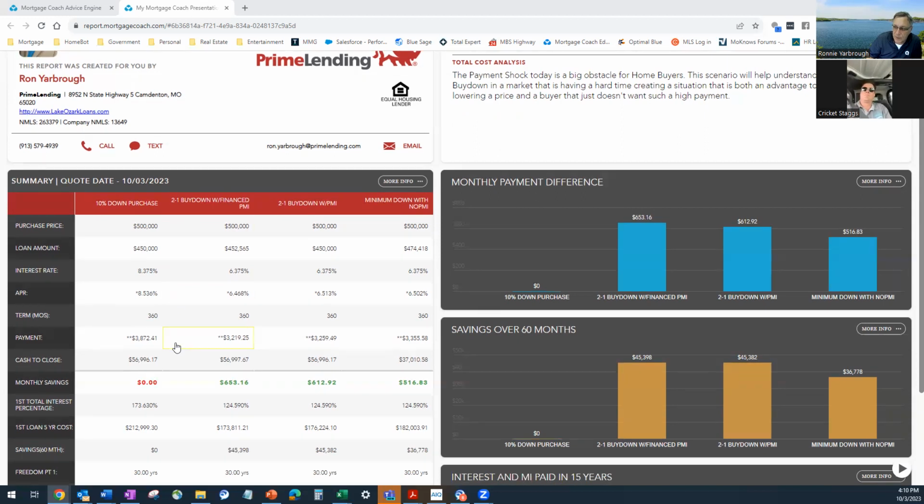Yeah, and then the payment's higher too, because you're looking at a payment, with I estimated taxes and insurance, of like $3,872 a month with 10% down payment at an 8.375% rate. Means they have to bring in close to $57,000 to close on that transaction. But that payment is significantly higher with that 8.375 rate.